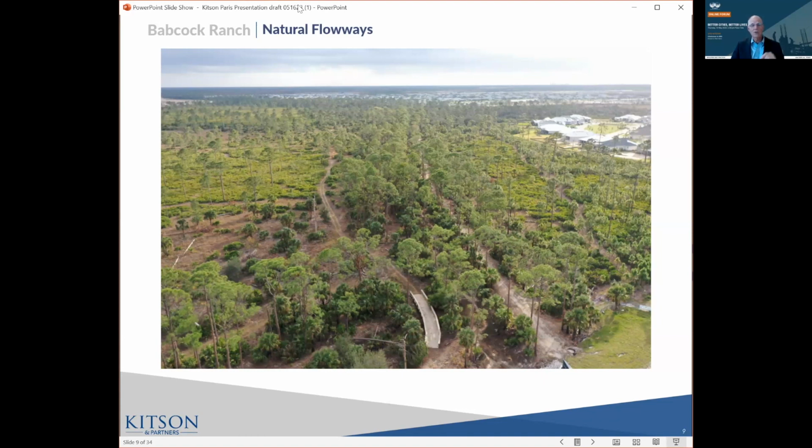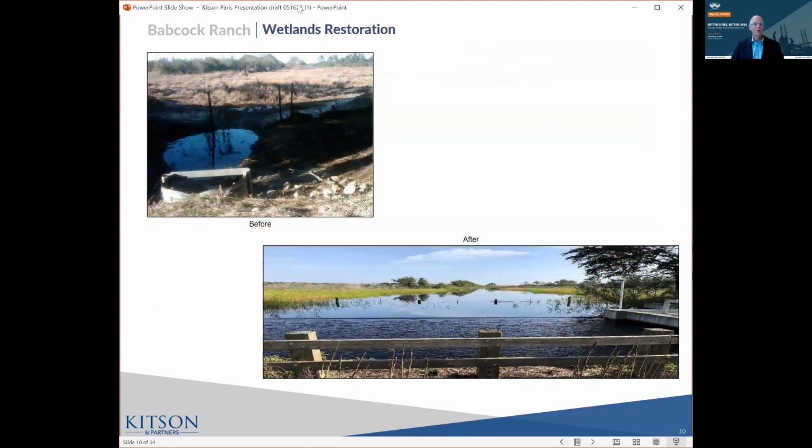But not only did we preserve wetlands, we also created wetlands and mitigated areas that had been destroyed from farming over the years, where they drained the lands. And here's a great example of that. If you look in the upper left-hand corner of your screen, that's what this land looked like before we got involved. This used to be a beautiful wetland. So we put in a weir system, and in the lower right, you can see how beautiful it is now, home to a countless number of birds and other species, and it's absolutely gorgeous.